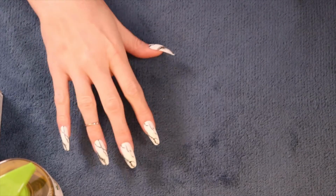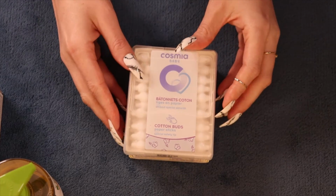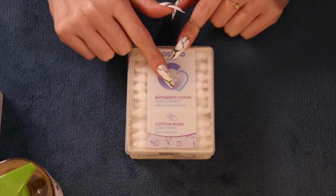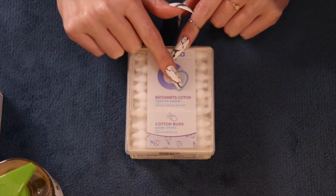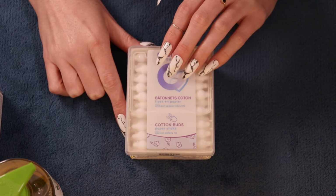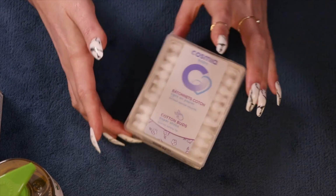What else did I get from there? Yes. I got little baby cotton buds. Cosmia baby. The heart for the baby stuff. Bâtonnette, coton, tigeon papier. Embout spécial sécurité. Cotton buds, paper sticks, special safety tip.